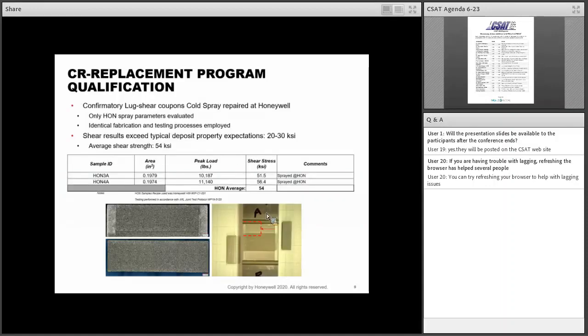Moving forward, we brought more coupons down to Honeywell and did some confirmatory spray activities here using only the Honeywell parameter set and identical spray, fabrication, and testing processes that we employed for the sample spray to ARL. You can see here the lug shear test results from that. We were able to achieve an average of 54 KSI, which is, again, in line with what we had seen from the sample spray to ARL that were tested at the appropriate displacement rate. And you can see the fracture surfaces here and an example of this section that was taken on the next slide.